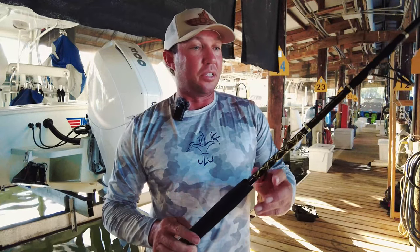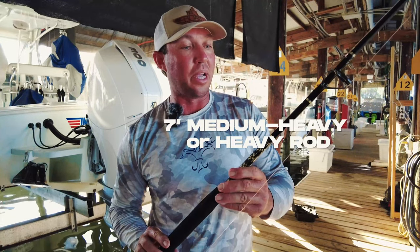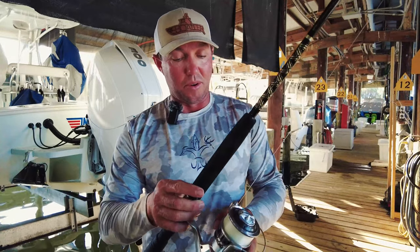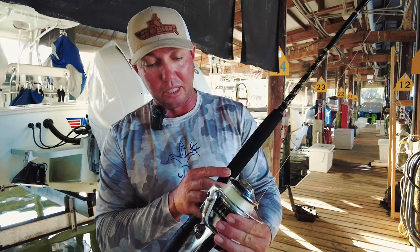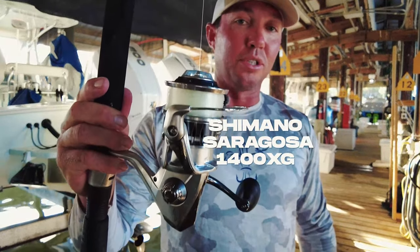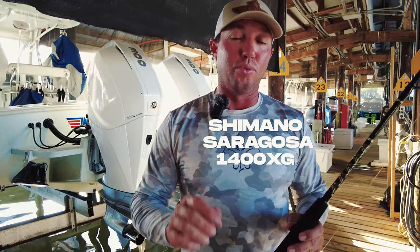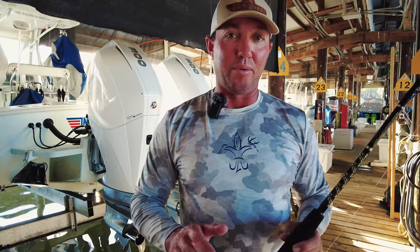This is set up on a 7 foot, 20 to 60 pound weight rod. And he's got it on one of my favorite reels around, the newer model of them, the Saragossa. Let me see the sizes. Saragossa 1400 XG. Saragossas are just like the Speedmaster. They are the go-to reel when it comes to mid-range, last great reels.